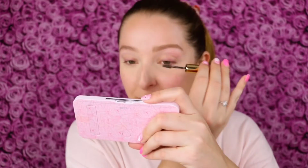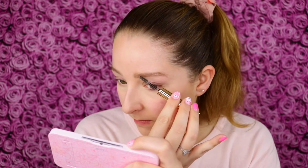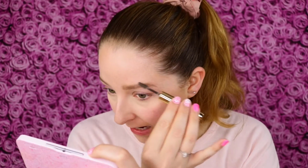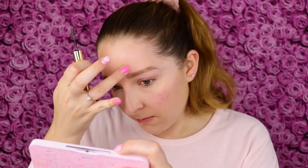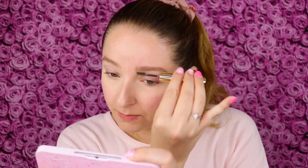Now let's see how it is on top of the pencil. See if it moves the pencil at all, if it alters the look of it. But I think it actually looks really good because it's helping to emphasize the brow hairs, makes it look more full and natural. I think it's slightly darkening the hairs, which I think looks good and more natural. So I like that. Maybe it smudged a little bit at the front, like removed some of that pencil, because that's where I am the most bare, at the front of the brow.